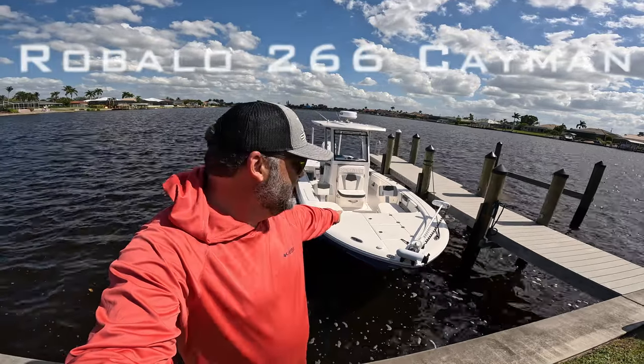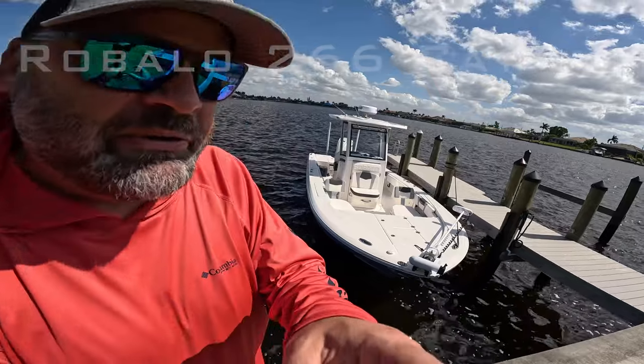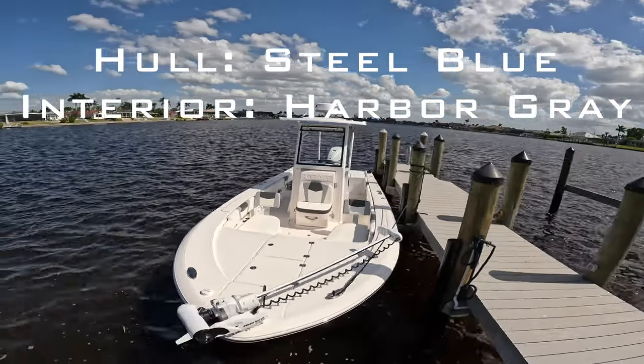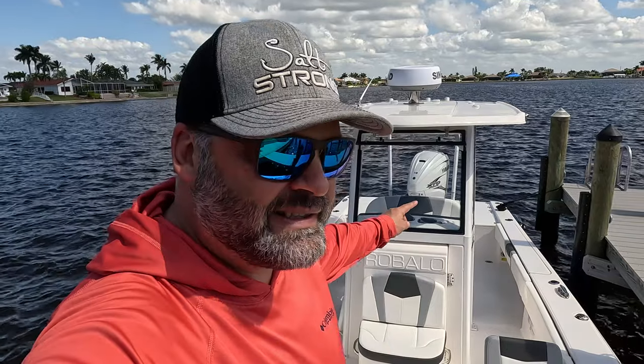Hey, look what I just brought home. This is the Robalo 266 Cayman. It's a 2023. I literally just picked it up this morning. I got a little different interior color than what was stock. I just thought it looked cool. I'm gonna shoot a little video on why I decided to change boats.